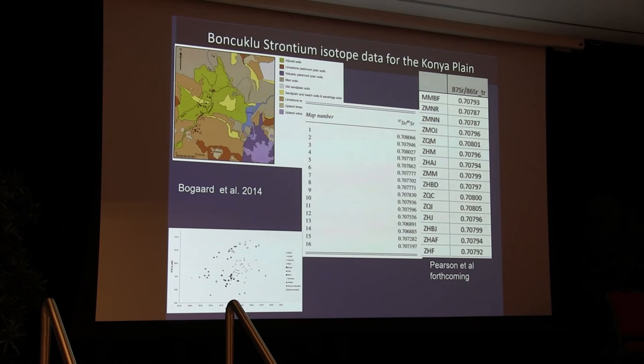So we can see that mobility and residential stability are playing out in very different and interesting ways in relation to these groups that go to make up the houses and households of Boncuklu. Even though it seems from the other bits of the archaeological record that these households have a strong sense of identity and continuity in the symbolic dimension, at least.